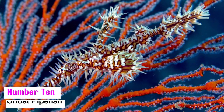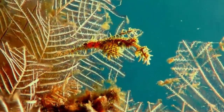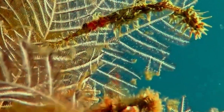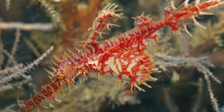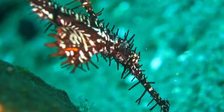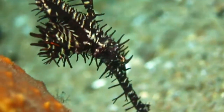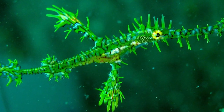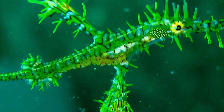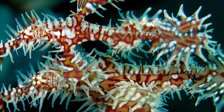Number 10. Ghost pipefish. Ghost pipefish take camouflage to the next level. They use their slender bodies and intricate patterns to blend in with their surroundings. They often inhabit areas with dense seagrass or coral, where their coloration allows them to mimic the shapes and textures of their environment. They can change color to match their surroundings, making them nearly invisible to predators and prey alike.